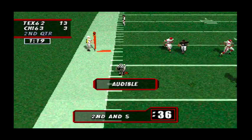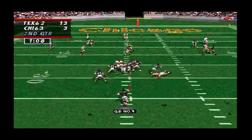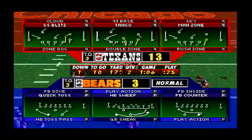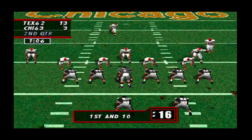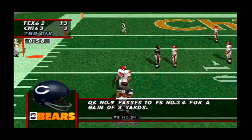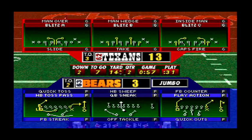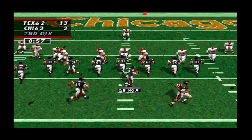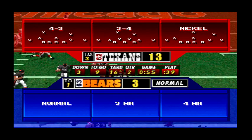Number 29 with a 6-yard gain on the pass. Pass interference. Number 69, defense. Number 34 makes the catch for a gain of 3. Number 55 with the tackle. Timeout. Offense. One timeout remaining.